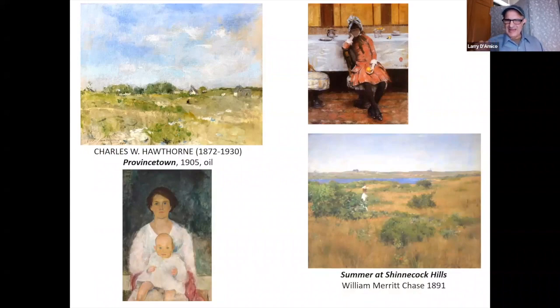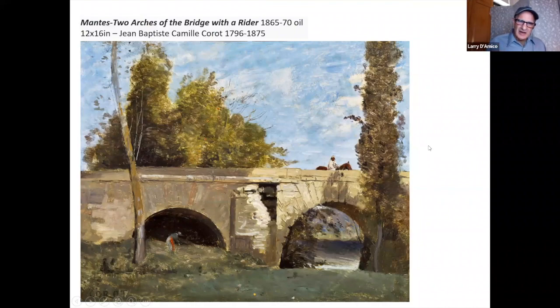Hawthorne studied with Chase. Chase had a school out in Long Island at the Shinnecock Hills, and that was where he had his summer camp. Hawthorne learned from Chase and set up that school out in Provincetown, fashioning it after his experience with Chase. So there's a lineage here, from Chase to Hawthorne to Dickinson to our man Lennart Anderson. And Dickinson and Anderson both loved Corot and that kind of beautiful mud.